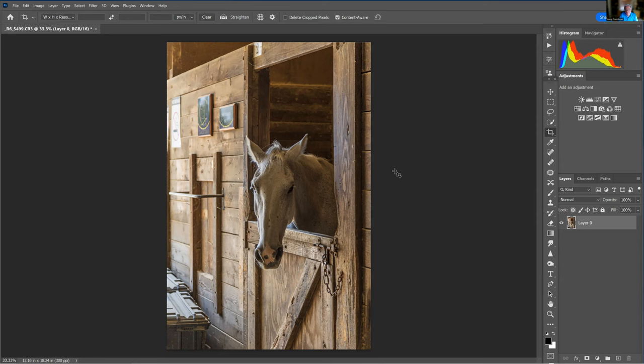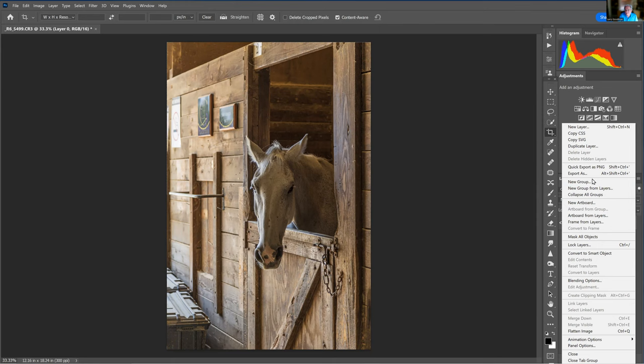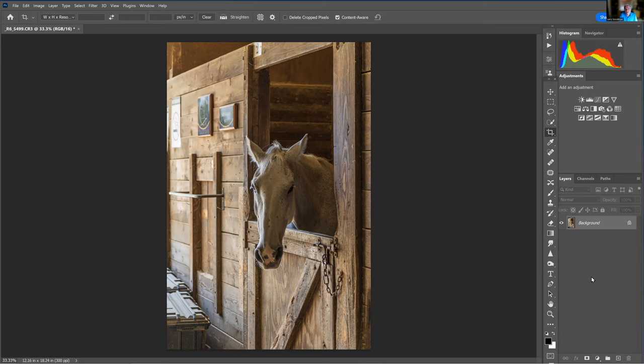Okay, so now I'm going to flatten the image, which means I'm going to delete all of the pixels that we got rid of from the crop. There are two ways to flatten an image. The shortcut is Control Q. The other way is to go over to the four horizontal lines and click on that, which is where Photoshop hides a whole bunch of stuff that you can do. Come down to the bottom where it says Flatten Image, click on that, and your image is now flattened.